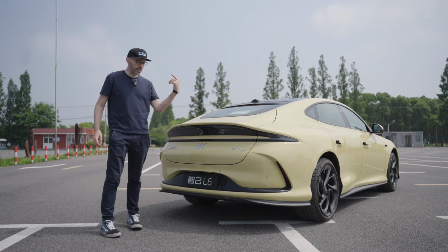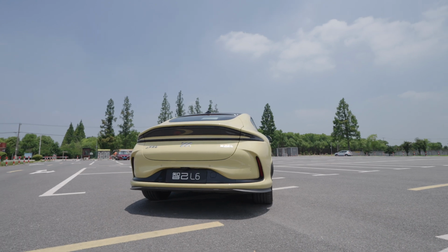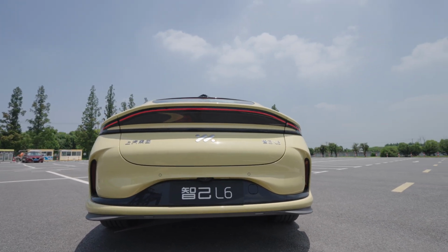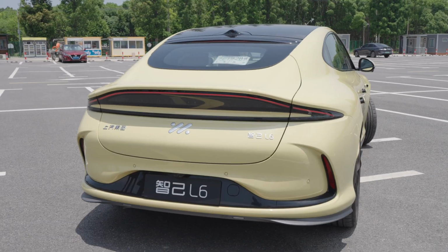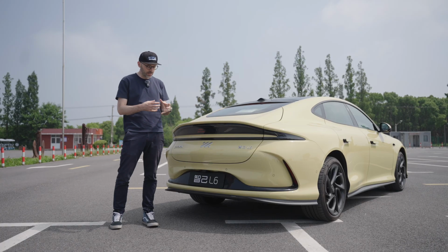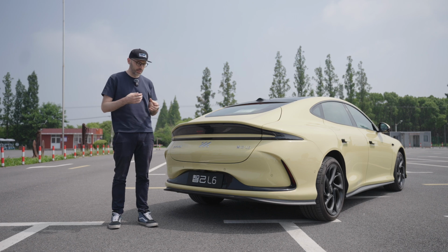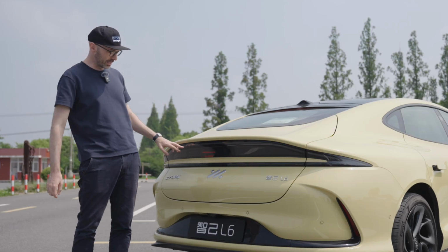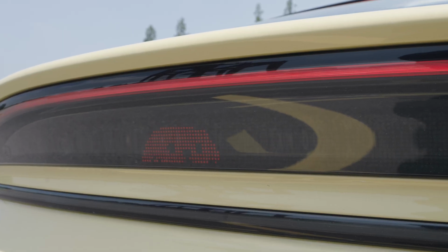Now I remember just a few years ago when they displayed these concepts at one of the motor shows. These came out for the first time and everyone was saying, oh, it looks very Aston Martin from the rear. And yes, it does. It's a very signature kind of Aston Martin light shape. But I think they've kind of taken it in their own direction now. It's still very much Aston Martin, but it's starting to move away from that a little bit more. I do, however, like that this is an LED screen here. I don't know if you can see that.